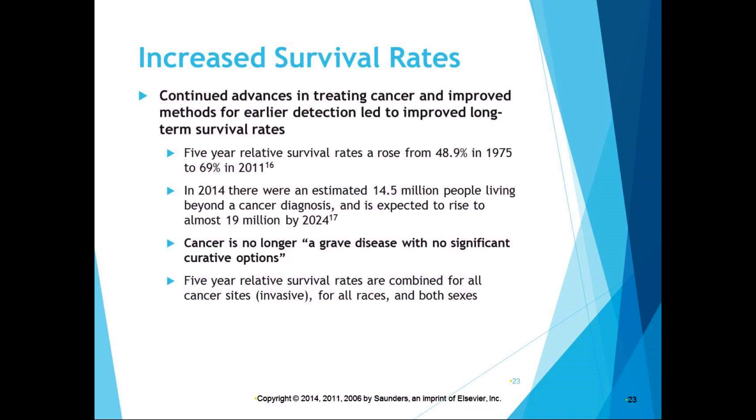So continued advances in treating cancer and improved methods for earlier detection have led to improved long-term survival rates. The 5-year relative survival rates rose from 48.9% in 1975 to 69% in 2011. So that's a big rise. Way back when, cancer used to be considered a grave disease with no significant curative options. That was a quote from something published in the early 20th century.